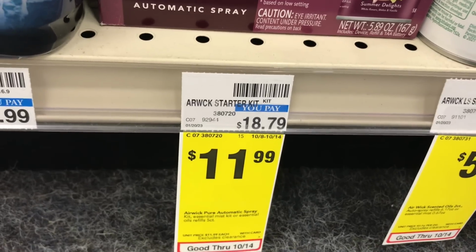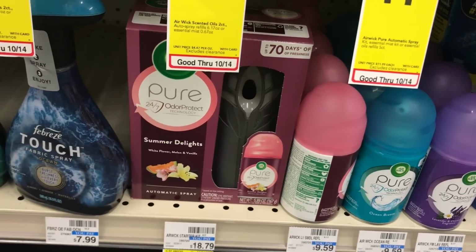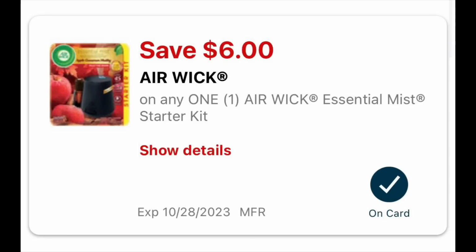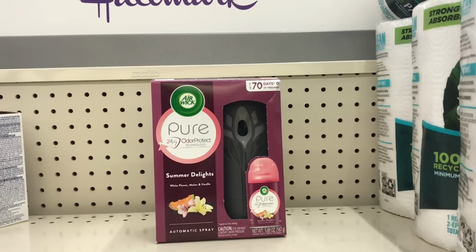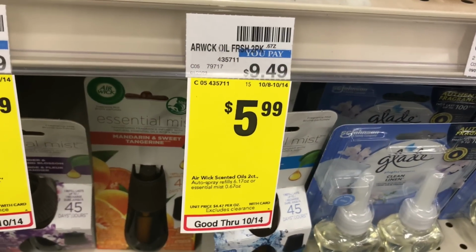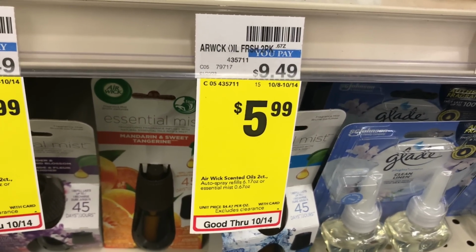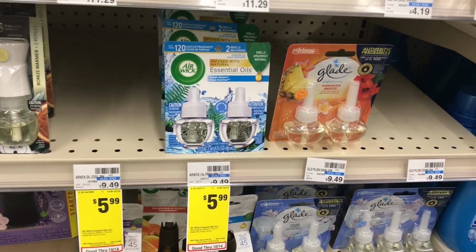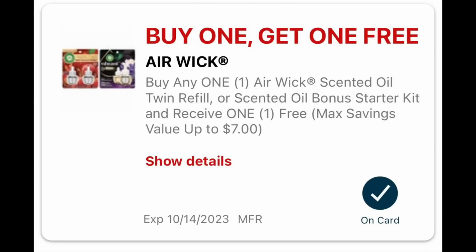This item is not giving back any Extra Care Bucks, but the Air Wick starter kit is on sale for $11.99, and we have a $6 digital coupon that will drop it down to just $5.99. And the next item is not giving back any Extra Care Bucks either, but it is the Air Wick scented oil 2 count. It's on sale for $5.99, and we have a BOGO coupon in our app that will make you pay just $5.99 for both, or $3 each.